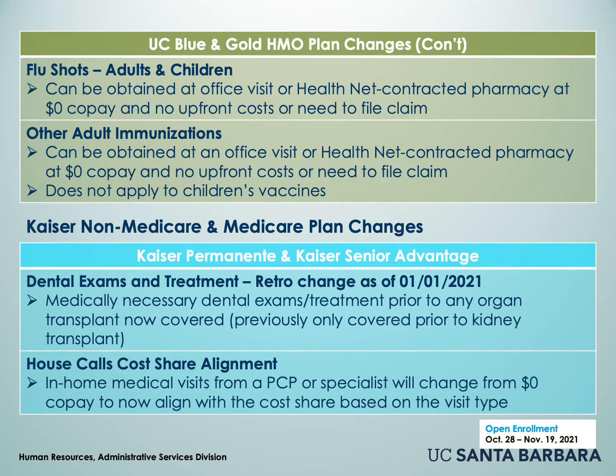Kaiser changes for our non-Medicare and Medicare plans are the same. The following changes apply to members enrolled in Kaiser HMO or Kaiser Senior Advantage. The Kaiser HMO and Kaiser Senior Advantage plans will now cover medically necessary dental exams and treatment prior to any organ transplant. This change is retro as of January 1st, 2021.